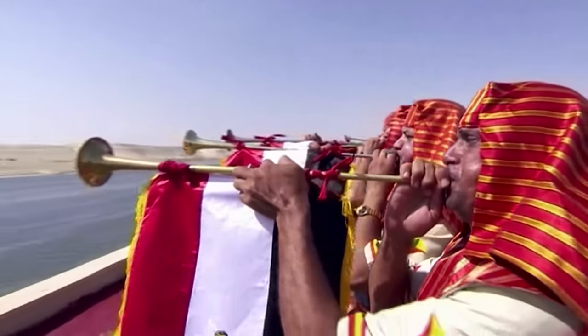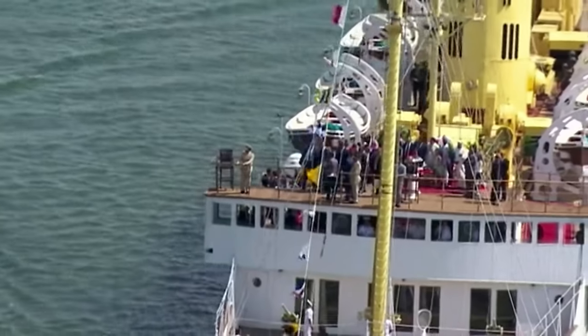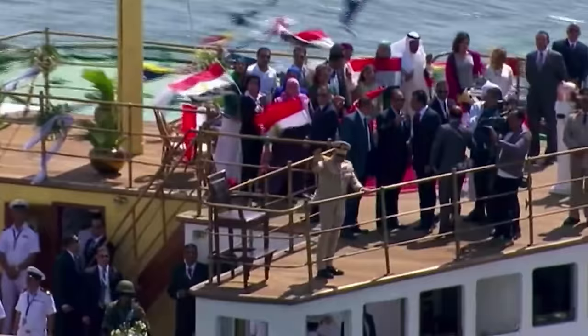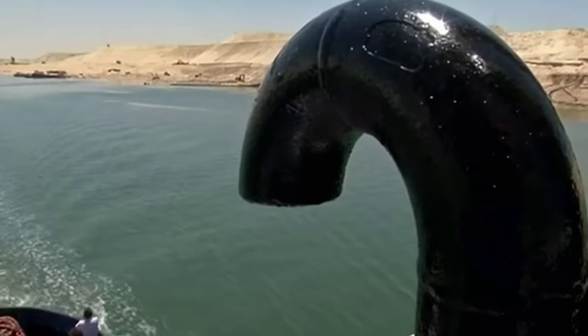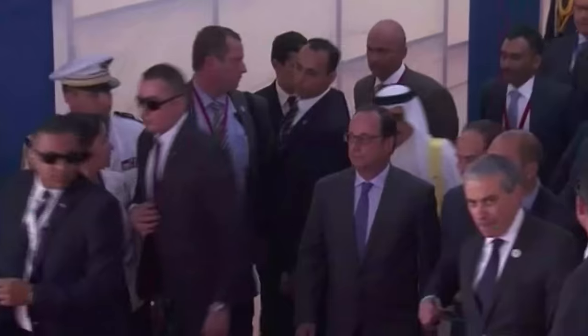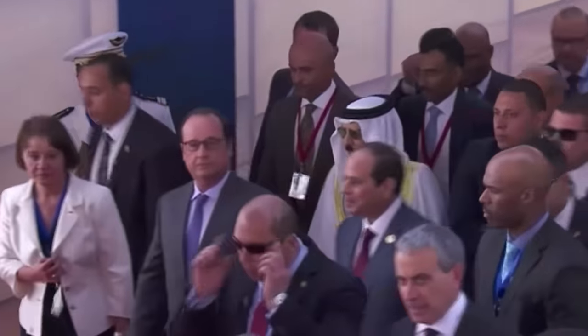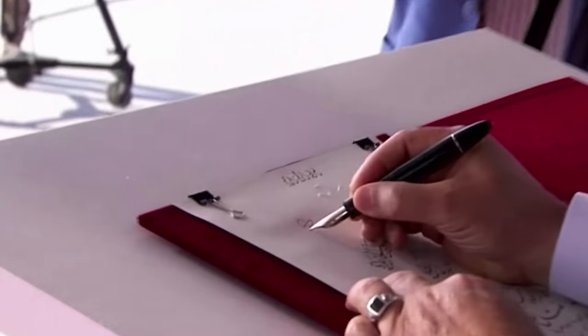The new Suez Canal is inaugurated with a great fanfare on the 6th of August 2015. It is an immense source of pride for the Egyptian authorities. Bigger, deeper, cleaner, the canal has been completely transformed. These images make their way around the world. Dozens of foreign politicians come to be a part of the occasion. The waterway represents a strategic focus for world maritime trade. The program for the ceremony includes official speeches, a military parade, and an aerial display.